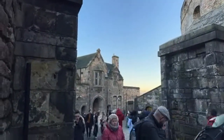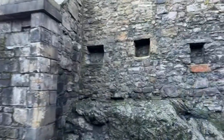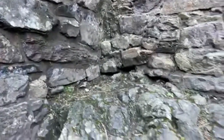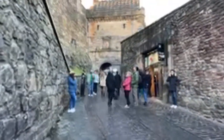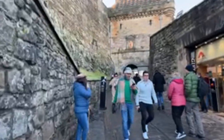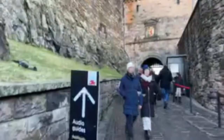That's a beautiful castle. I'm gonna take you around, and you'll feel that you're back in time. Look at that. So the old rock. It's the old structure. It's full of visitors, as I can see. It's really fantastic. And we're heading towards the second gate, I think, of Edinburgh Castle. Look at that.